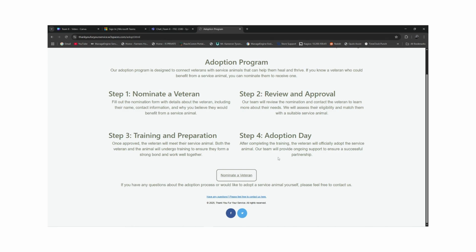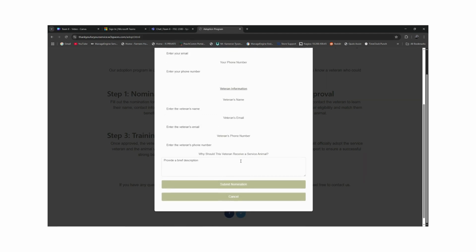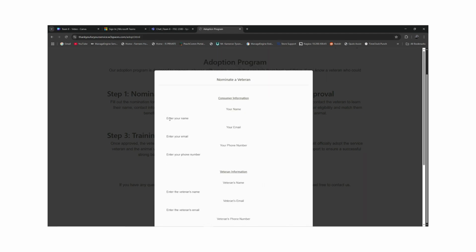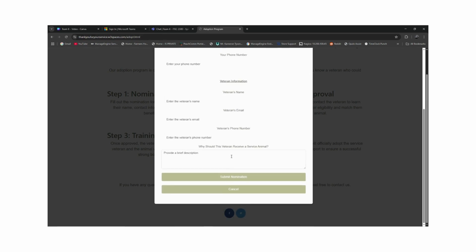In the process, it gives these steps to let end users know what to expect when the process has begun. We also have a nominate button, which makes it easier for people to nominate veterans for this program. We like our clients to be thrilled with Oz's service. It gives them the best experience. And as you can see, it asks questions like your name, your email, your phone, their information, and why they should be chosen, to help us decide.